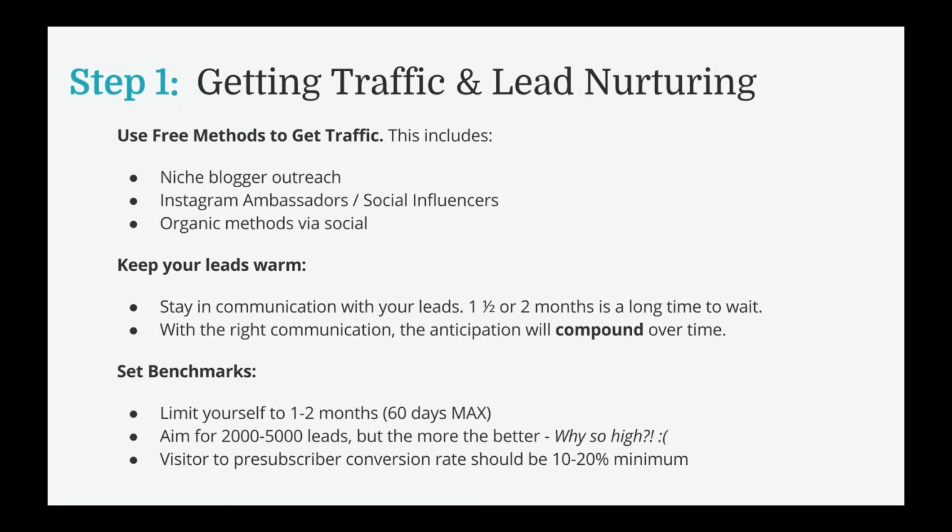So step one, getting traffic and lead nurturing. So how do we actually get people to our landing page, right? There's a couple things that you can do, and I would preface this with saying try to not spend any money on it. You want to try to hone in on your target market yourself.